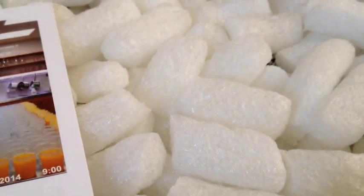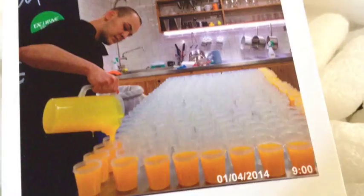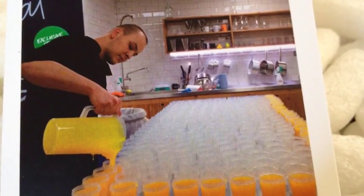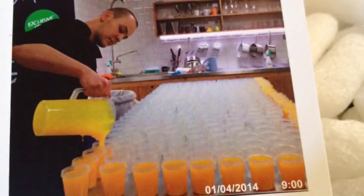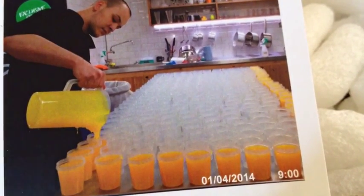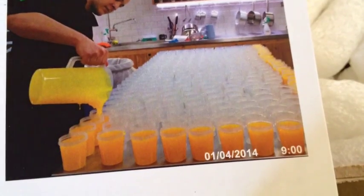And then we have this picture here of this gentleman, and he's pouring the lemon melt into the Lush containers. Yummy! I bet it smelled great in that room, right? Just lemons everywhere. So thank you, too, for making my lemon melt. And this was also made on April 1st.